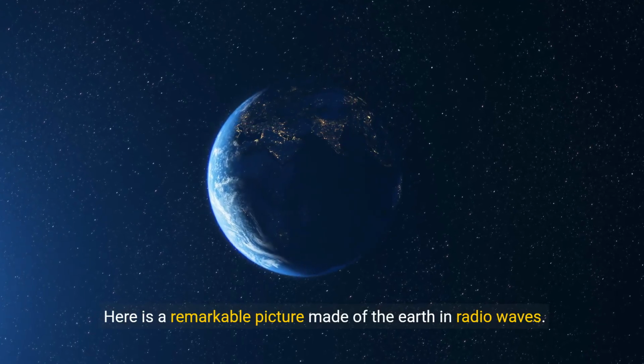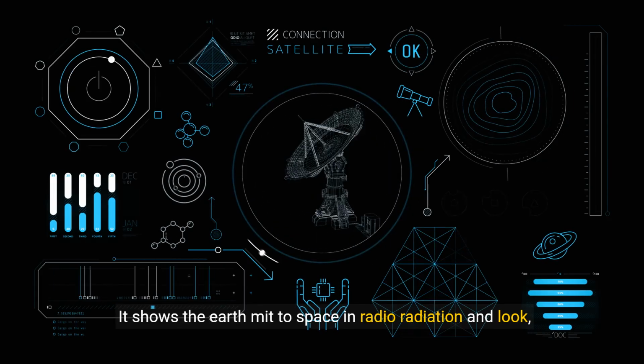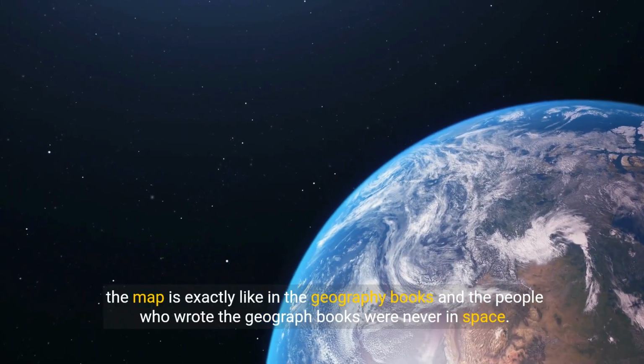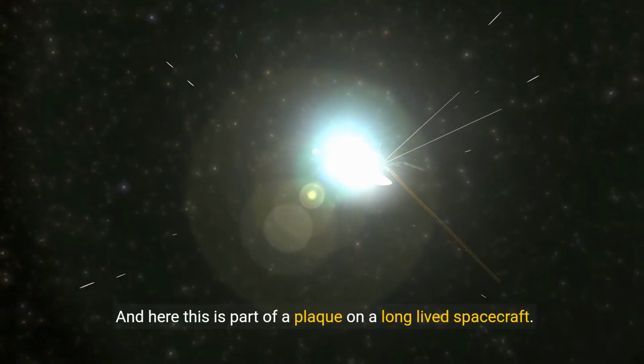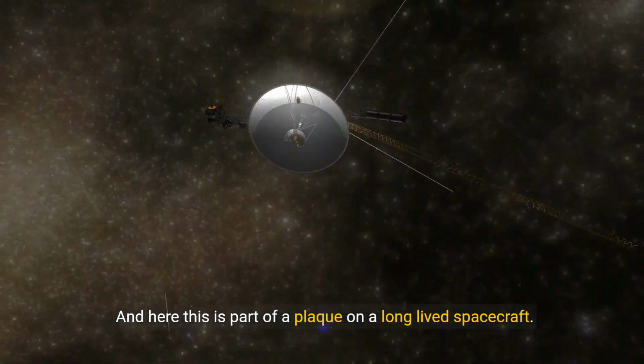Here is a remarkable picture made of the Earth in radio waves. It shows the Earth emitting to space in radio radiation. And look, the map is exactly like in the geography books. And the people who wrote the geography books were never in space. They did a very good job. And here, this is part of a plaque on a long-lived spacecraft.